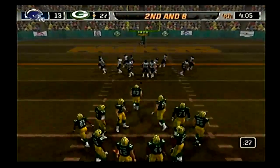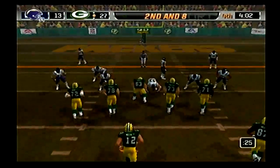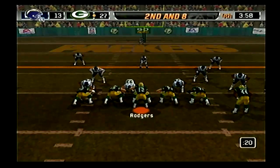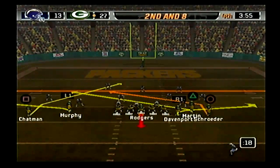This is the ninth play of this drive. They're inside the 20. So with the ball in the red zone, they have a very good chance of extending that lead.